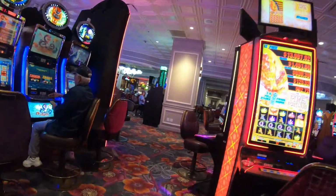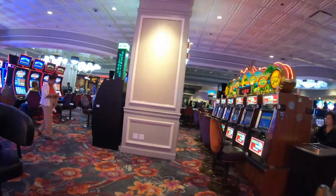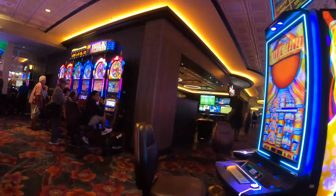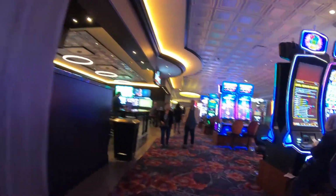Again, this casino and hotel just seems so bright and airy compared to other casino hotels down here in downtown. Some of the dining venues here are the Redwood Steakhouse, the California Noodle House, and the Aloha Specialty.